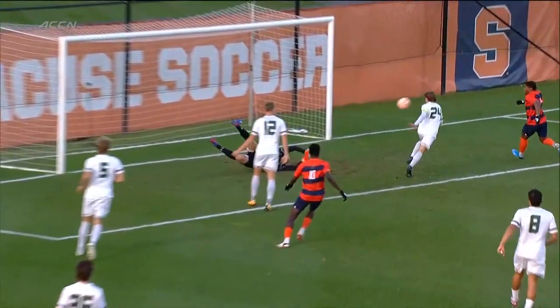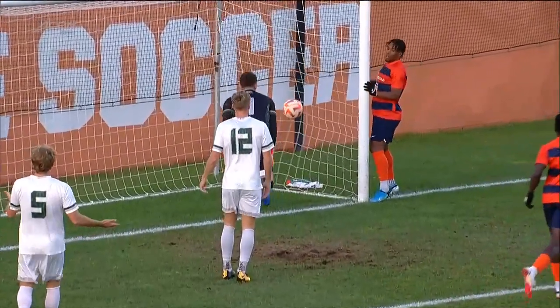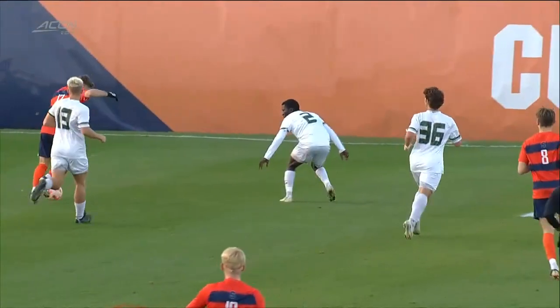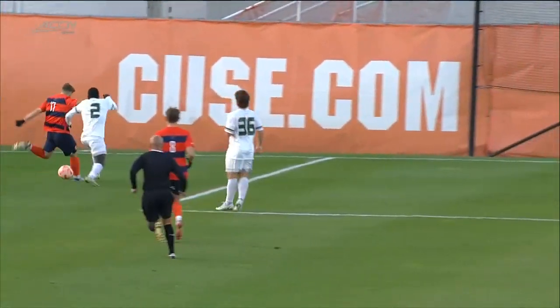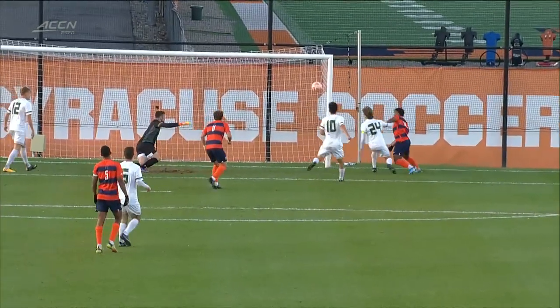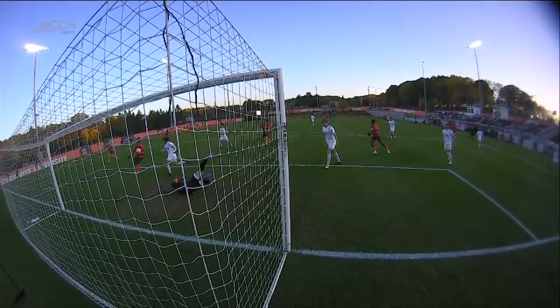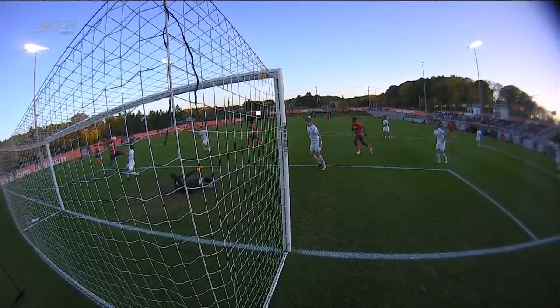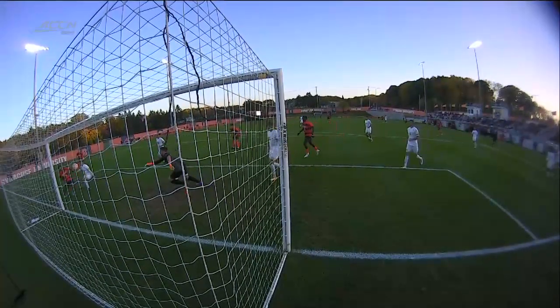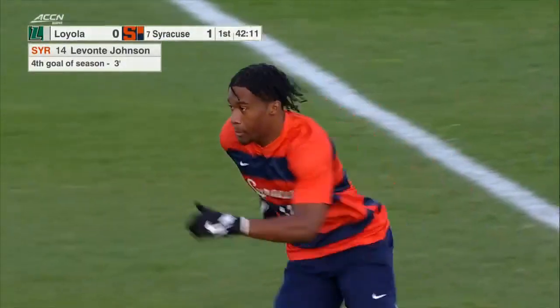Labeled made a great cross there. It went straight to Parises, but luckily Johnson was right there to get that rebound and put it in the goal. So Syracuse ahead 1-0. Johnson off his right leg, with desperation just trying to heave that ball in. He made that back post run, and with the other wing back on the right wing, he was there instead.